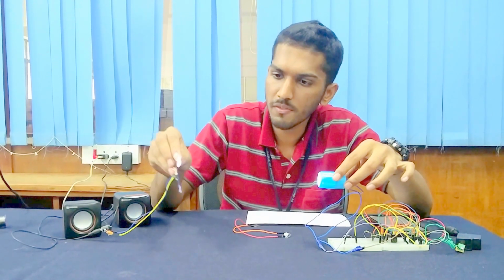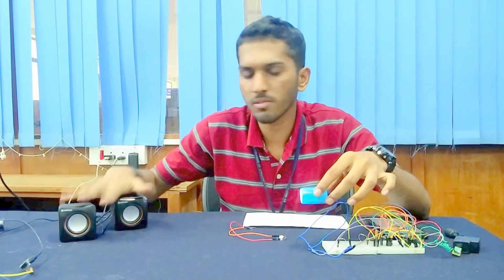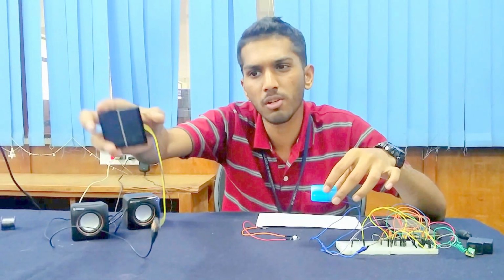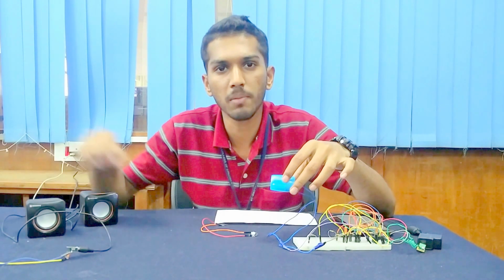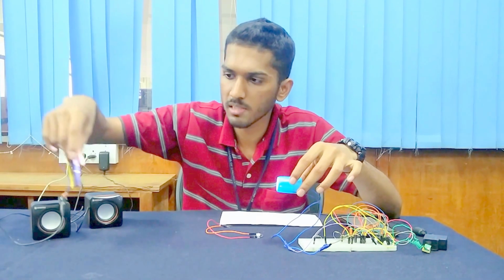As I bring it near, the audio volume increases. That's because the intensity is very strong and a higher voltage is being generated by the solar panel, and that is being picked up by the pre-amplified speakers. So it's been amplified to a much higher level. So you can see I'm able to transmit.